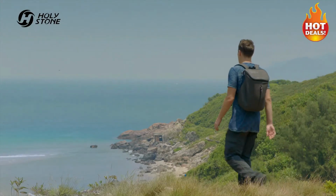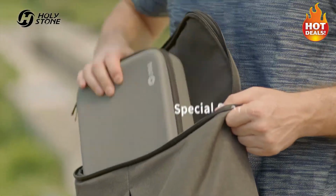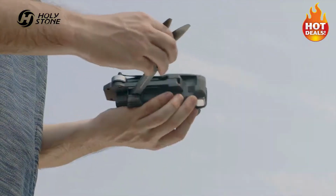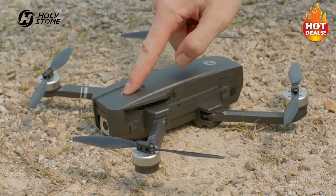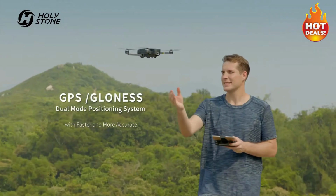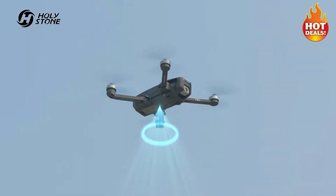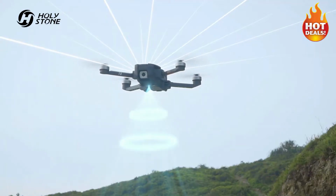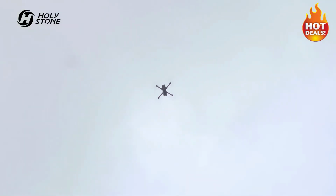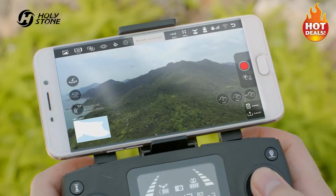Beautiful landscapes are everywhere. To capture this beauty, you need to find the best perspective. The HS720 helps you achieve this with ease. GPS GLONASS dual mode positioning system achieves fast, accurate, and stable positioning. Real-time video transmission for a totally immersive experience.